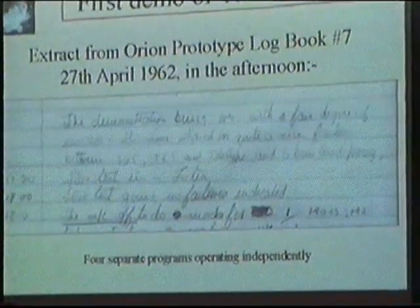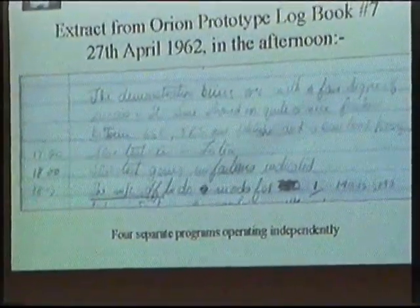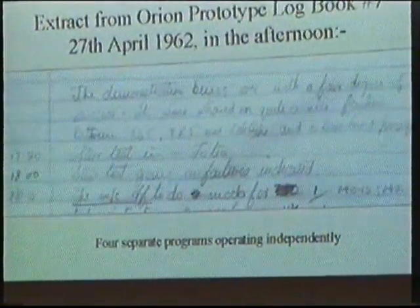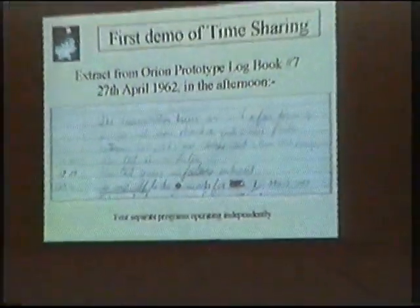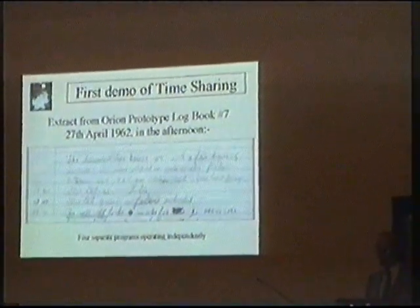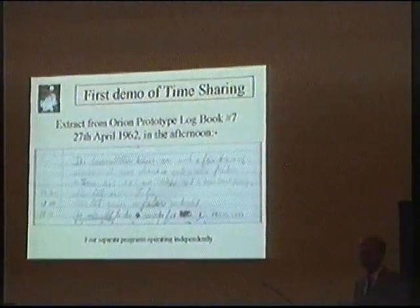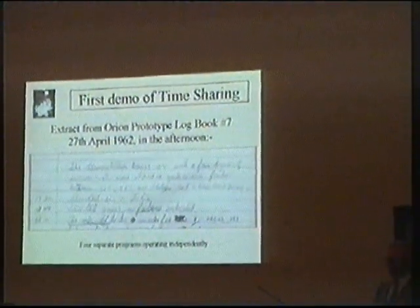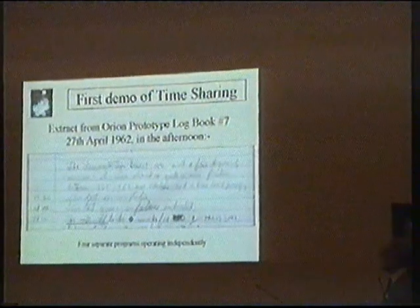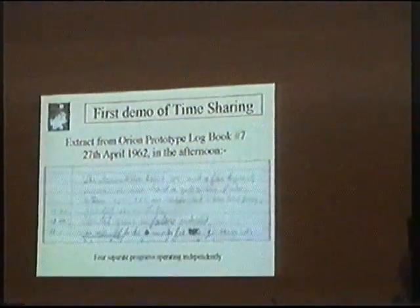The 665 was printing reams of stuff by one program. The TR5 was copying paper tape onto the teletype punch. And the third program was a base load that's just doing some arithmetic without peripherals. So the three programs were running, and he said it time-shared, it was a demonstration. He didn't say who it was for earlier in the log.